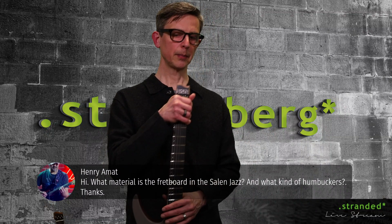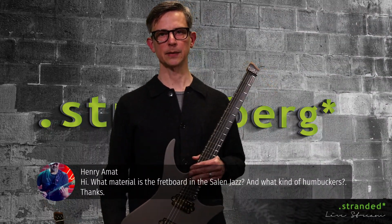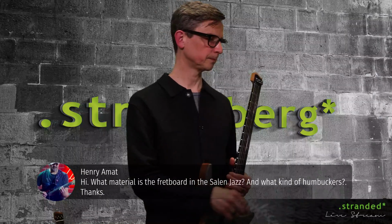The humbuckers in the Sälen Jazz are the Michael Frank designed classic set.